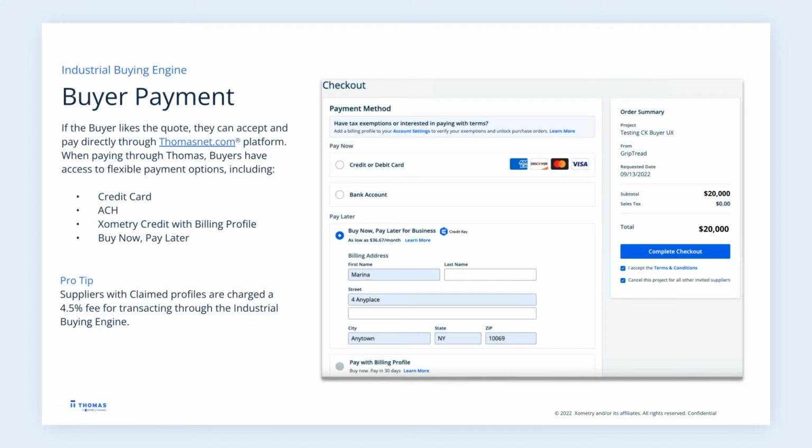Thomas will pay you net 30 for this transaction in this order, and then the buyer can choose whatever makes sense to them. So they can pay by credit card, or if they wanted to pay ACH using their bank account. They can also use a new service that we've uploaded here to the Industrial Buying Engine called Buy Now, Pay Later. So we partnered with Credit Key to unlock up to $50,000 in credit in a matter of seconds for buyers. In just a matter of a few days since we've launched this, we put over $500,000 in buyers' pockets that they can only spend with you here on thomasnet.com.